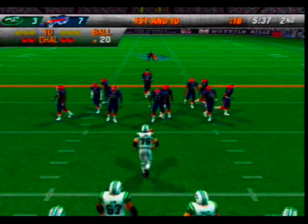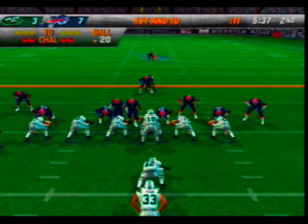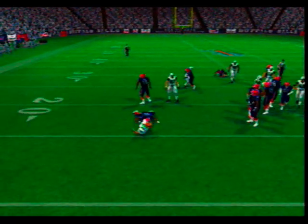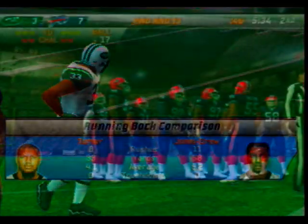It's first and 10. Ball on the 20-yard line. The Bills line up in a 4-3. Go in this direction. Number 97 drags the ball carrier down behind the line. Now let's have a look at what our runners have done up to this point.